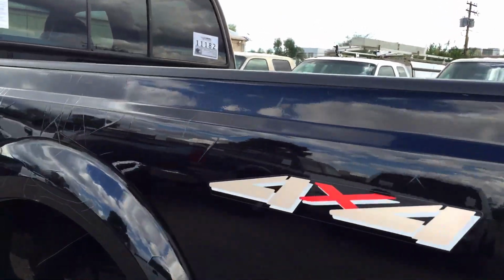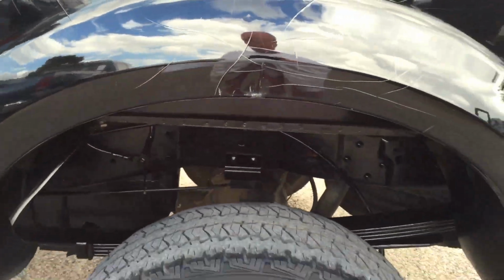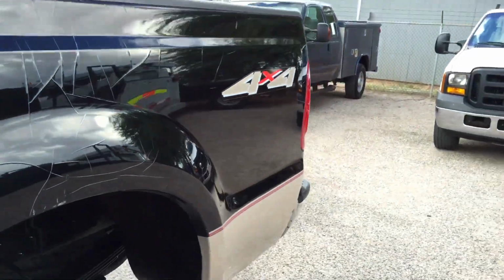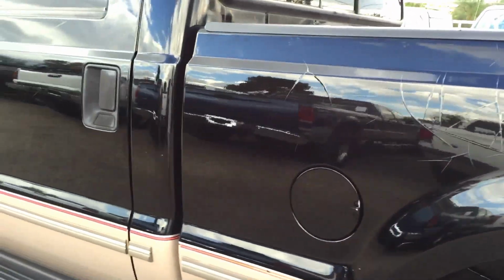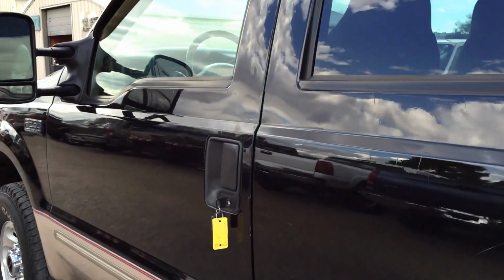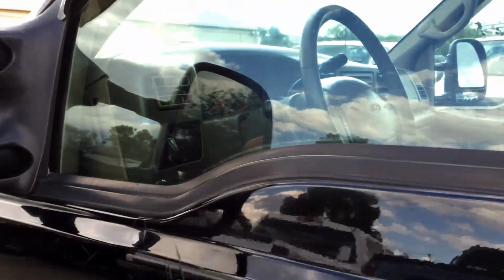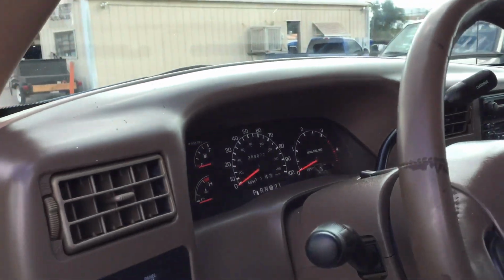And this side's worse than the other side. So at some point, whoever owned it before decided that he would do his own body work. What's interesting is the paint on top of the bad body work is pretty good. But apparently he didn't know how to do the body work part, the Bondo part. Anyway, that's what it is. It is what it is. We could have sent it off to Maaco for $1,000 and painted it and blah, blah, blah, but we didn't. Basically, we just wanted to keep it a nice cheap truck. So that's what we did.